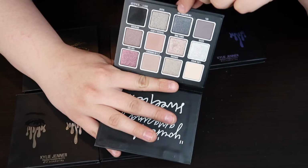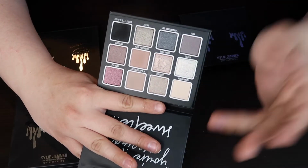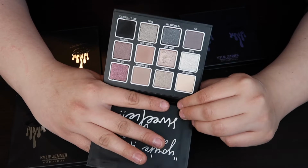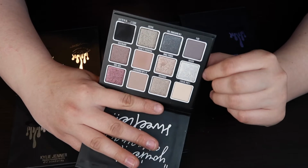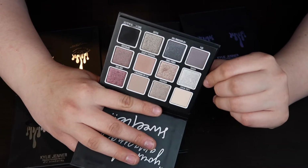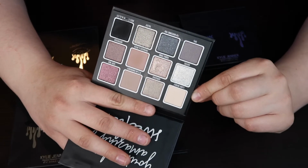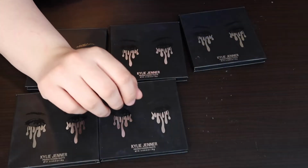So this palette is not anything special, and I've said that before, like the formula isn't special. I do like it, it's okay. I like it, but it's again not my favorite. This is one of the few cool tone palettes that I have. I don't have a whole lot of them. I don't really wear cool tones a whole lot, which is why I kept this palette. Again, it's okay. I've only used this palette a few times and I'm just not totally in love with it. So that is that one.